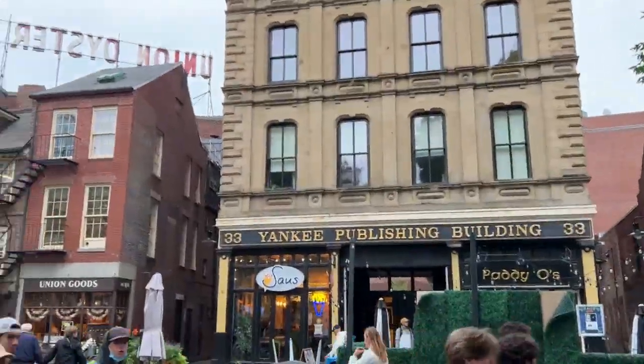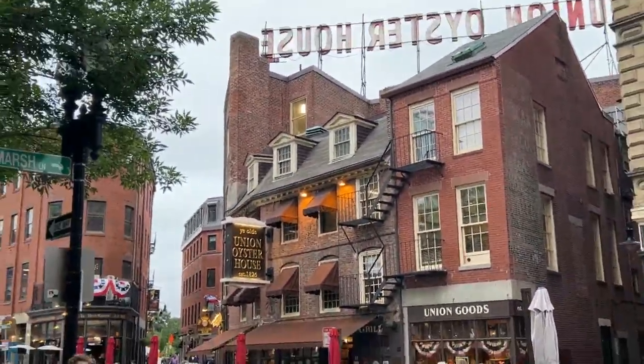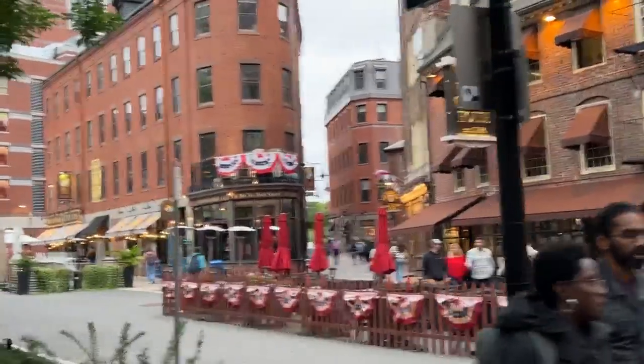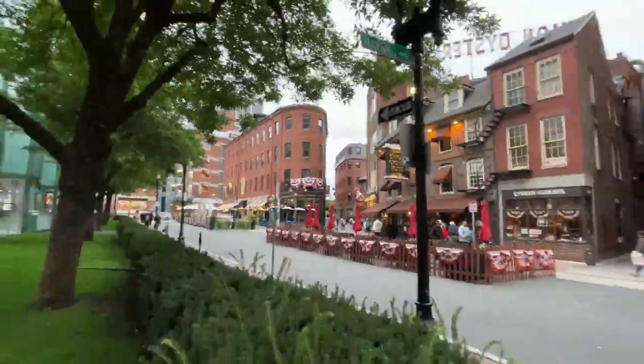Really old part of Boston, as you can see. Oh, this place has been here forever. These little roads that just kind of tail off a little bit. Probably had to do with somebody's farm trails, you know, back in the day. Give you a look at the area here.